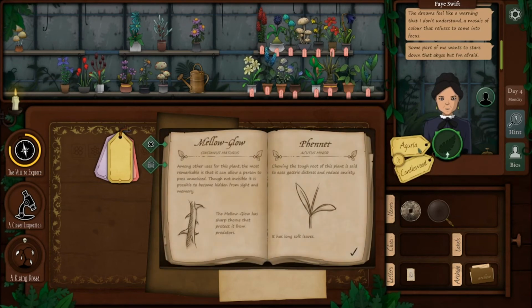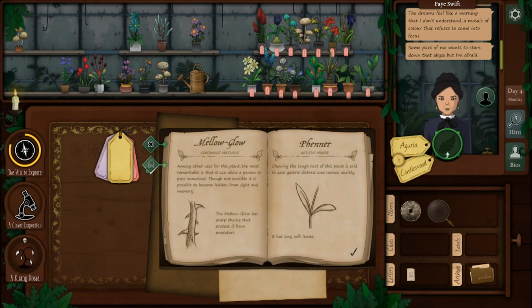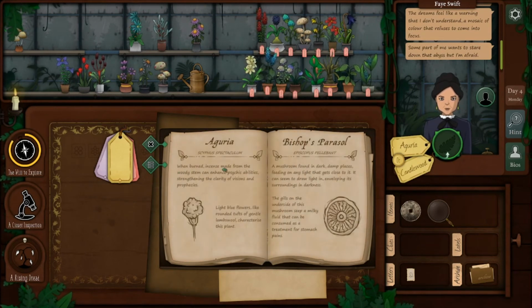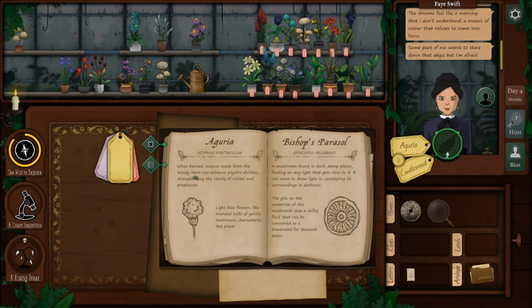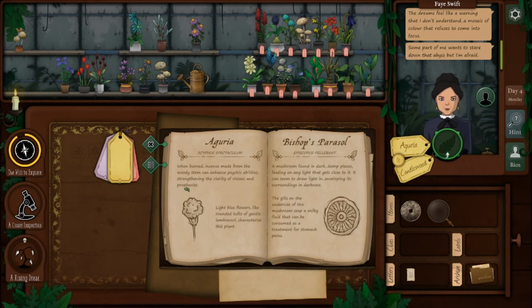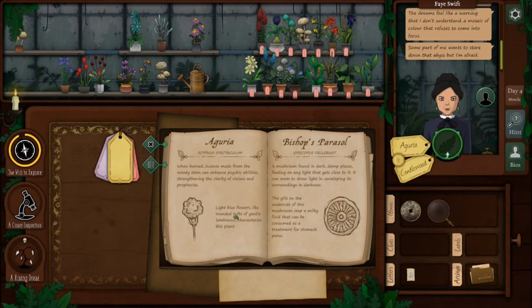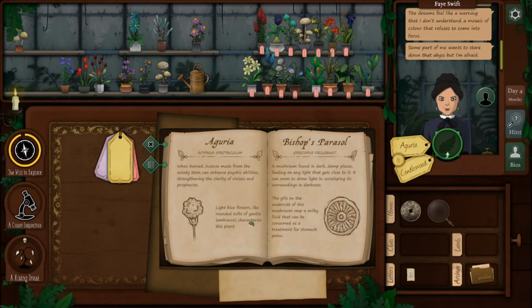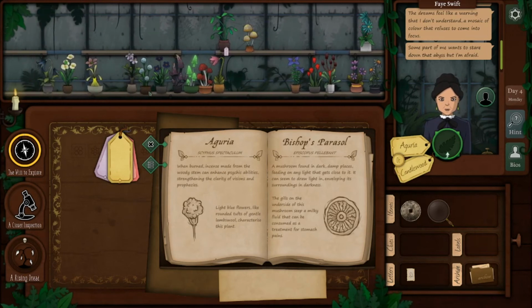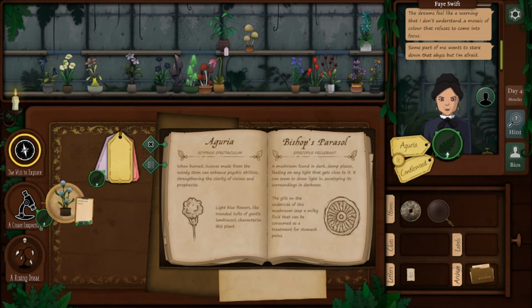Okay, I have another choice here. Aguria. When burned, incense made from this woody stem can enhance psychic abilities, strengthening the clarity of visions and prophecies. Light blue flowers like rounded tufts, gentle lamble. Okay, that sounds like a good thing. So I guess that would probably be this one.